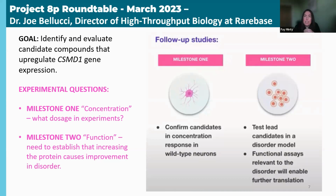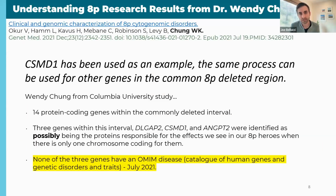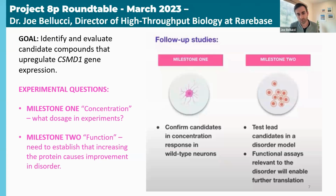So with each of these drugs, what you're talking about here is trialing the drugs in the 8p hero cells in the lab, right? Yep, so that's right. Not straight to 8p hero. Correct. We actually do our baseline neurons first. These are non-disorder affected, presumably healthy cells. We do the candidate confirmation in those, and then we go to the 8p hero cells in the lab, and then that will motivate further evaluation of any of the leads that come out of that process.